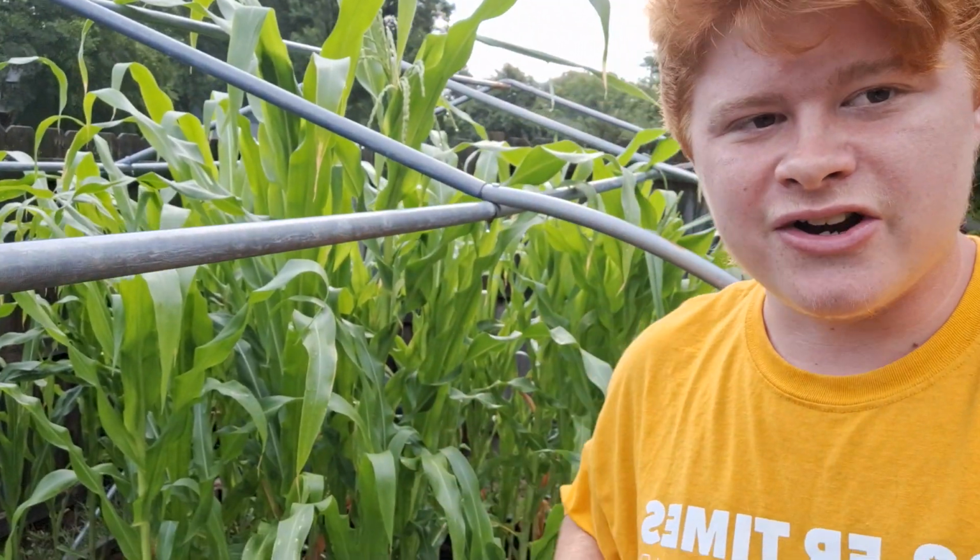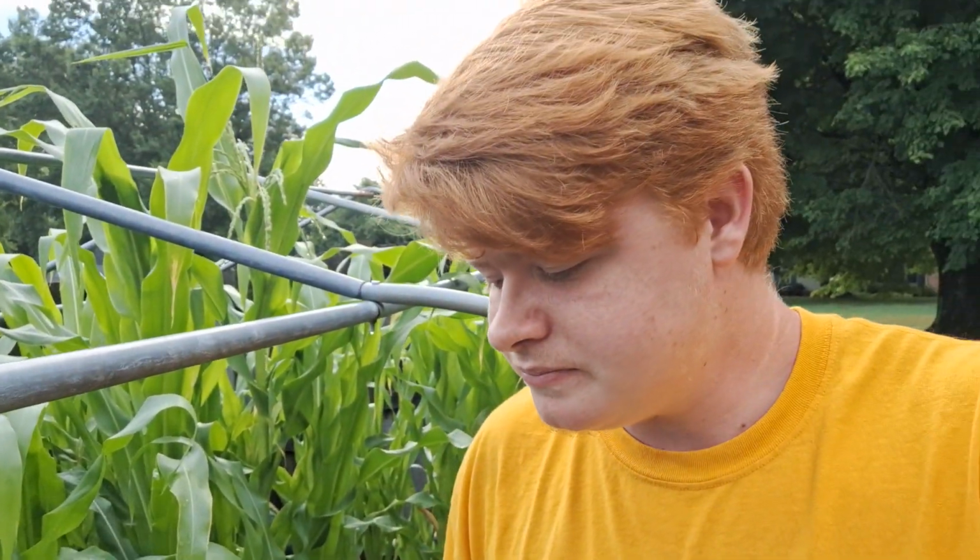Okay, round two. You guys have missed a few things. So behind me, these are Silver Queen corn. They're doing okay, okay-ish. They could be doing a little bit better, but I'm not really complaining about them.